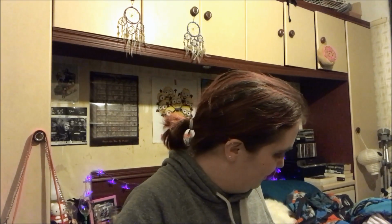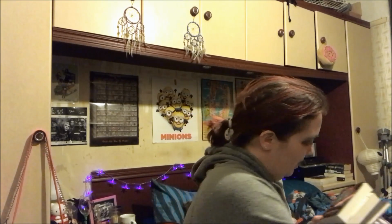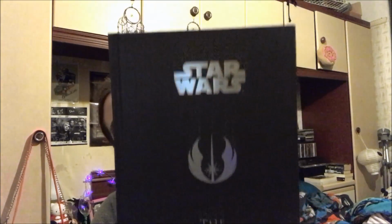And also, let me see, with the leftover gift cards I had for Waterstones and such, I finally used them up and got this one here, Star Wars: The Jedi Path. It's basically a little booklet, as if it was written from the point of view of the Jedi, like a training manual. It's really, really awesome.